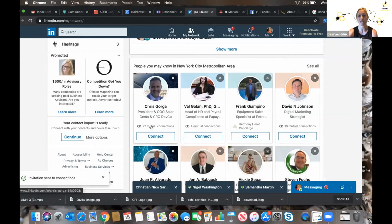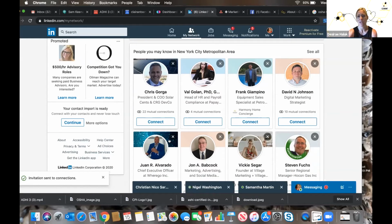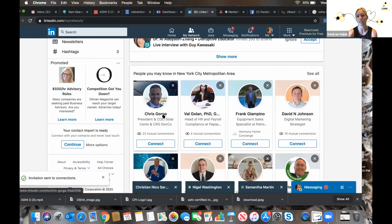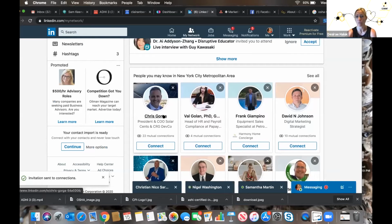So this is what I was saying. So you see where it says 22 mutual connections, or a number of mutual connections. That's good. You want to connect with those people, because a lot of times it means they're probably either in your industry or you know them through other people. So that's a good kind of segue into creating a message. Like I usually say, hey, it looks like we play in the same sandbox with our connections. So use that for a good message when you're connecting with people who are mutually connected to you.